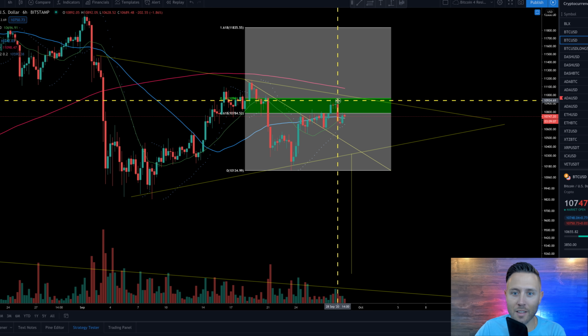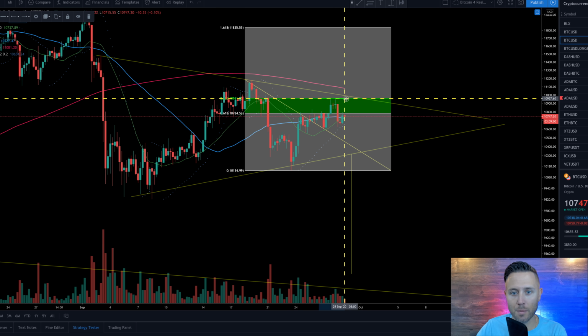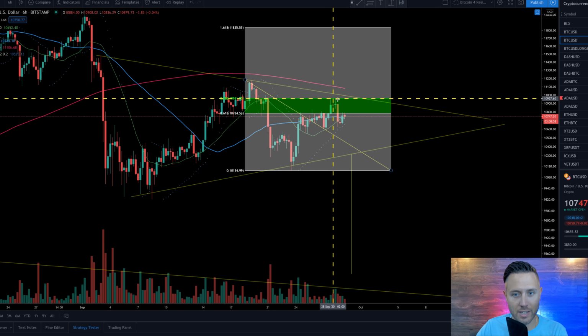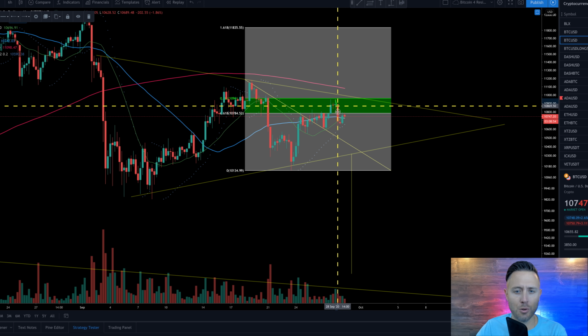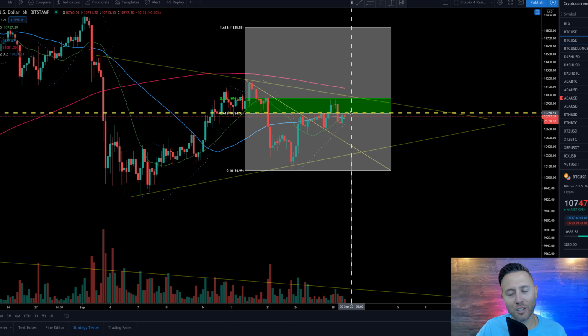Then we talked about it the other day. Bitcoin hit exact resistance, what we were anticipating, at the 786 line of this Fibonacci retracement. Actually tested it again on this 6-hour candle, failed. We fell back through, currently testing again the 618. So we're at a really critical area.